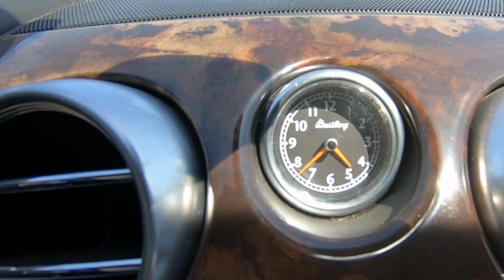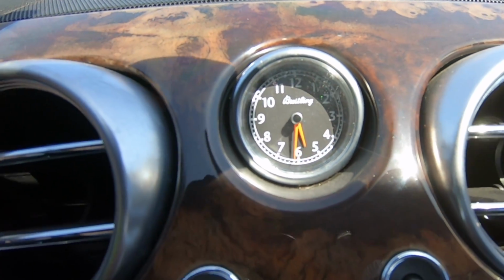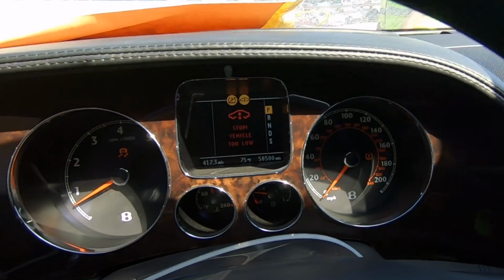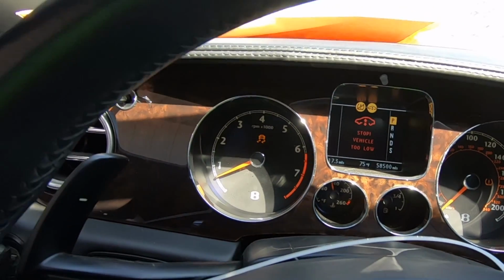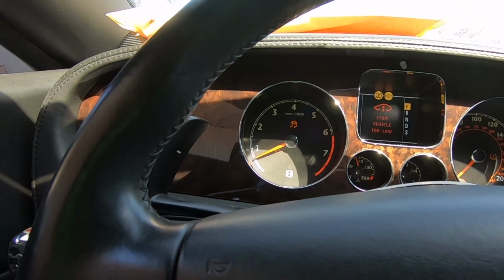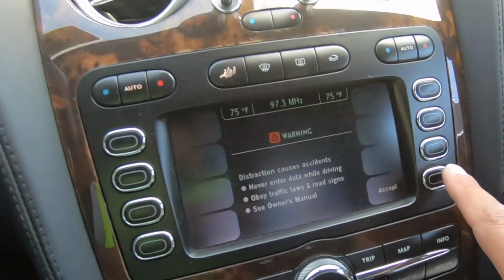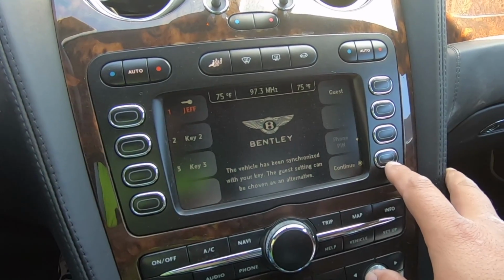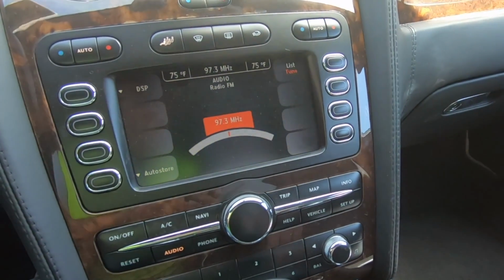I don't know if it's setting the clock or if there's something wrong with the clock, but we've got a stop vehicle too low, tire pressure monitor, and the skid control or the stability program is malfunctioning. Distractions cause accidents. Yeah, okay. The vehicle's been synchronized with your key. Okay. And then we're left with the radio.